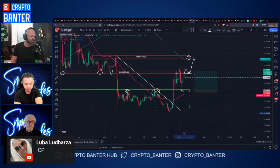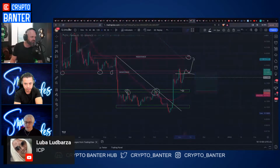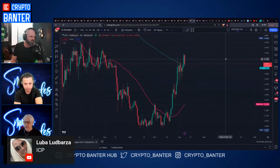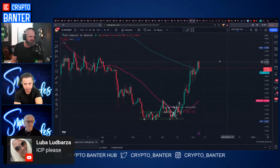Luba the bear. We know she likes shorting. Luba the bear. Let's see what we got here. Oh, 200-day MA. Looks like, what was that other one we pulled out a second ago?